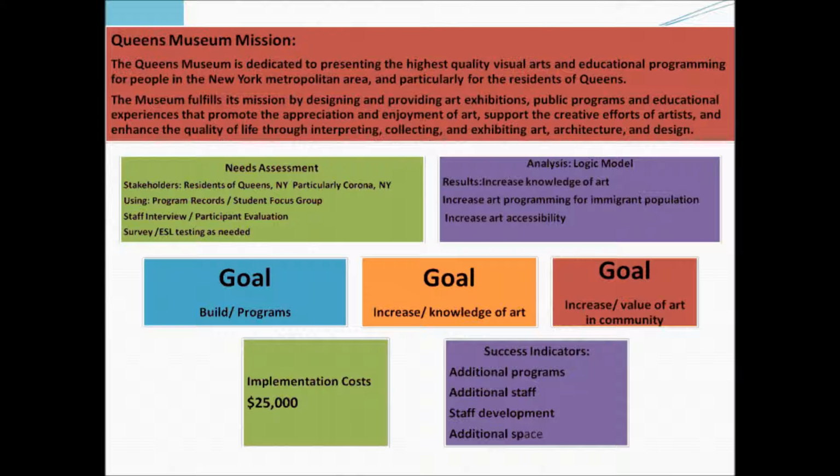The Queens Museum serves a diverse ethnic population in Queens, New York. There are more than 3 million people residing in Queens, with over 167 languages spoken. 46% of the Queens population are foreign-born. The museum's customers come from across the borough, across the city, and beyond.